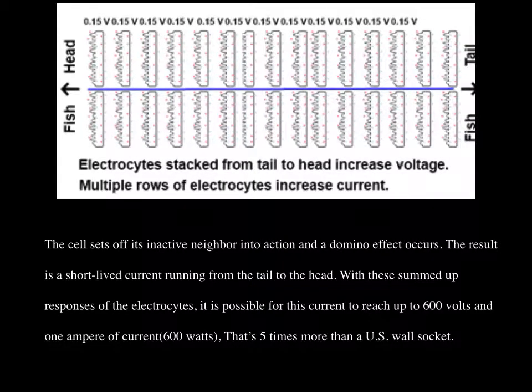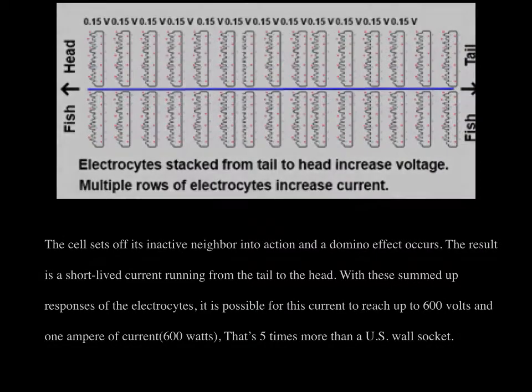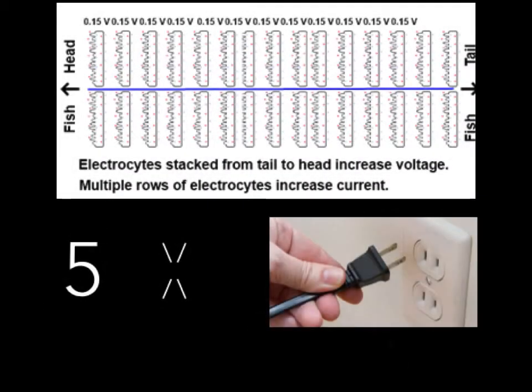The cell sets off its inactive neighbor into action, and a domino effect occurs. The result is a short-lived current running from the tail to the head. With the summed-up responses of the electrocytes, it is possible for the current to reach up to 600 volts and 1 ampere of current. That's 5 times more than a US socket.